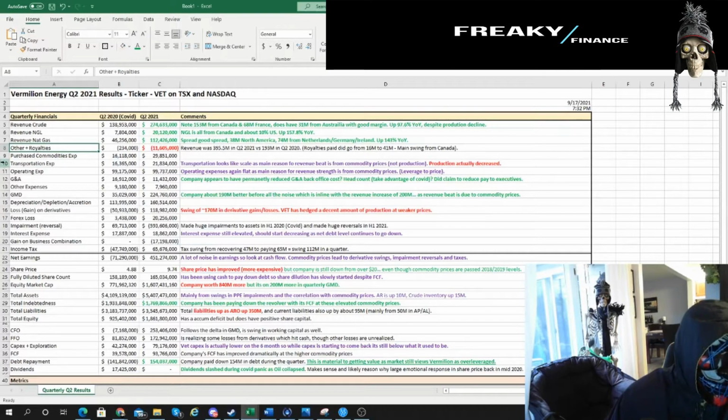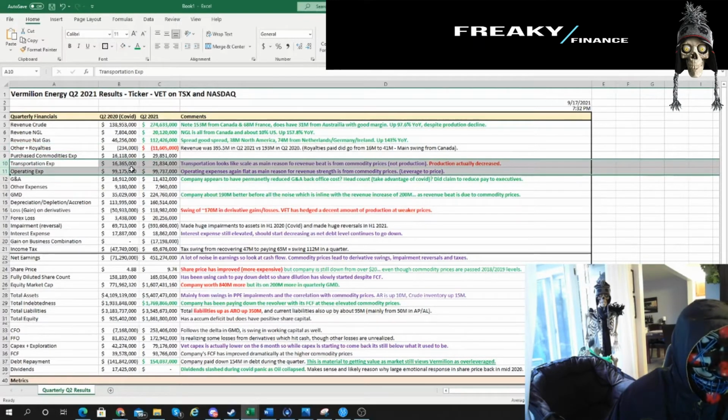Transportation, so this tells you the torque, these 2 lines right here. Even though revenue went from basically 200 million to 400 million, so it doubled basically, for the quarter you can see that transportation expense only went up 5 million, and then operating expenses actually stayed flat. It's even more skewed than normal because production actually decreased year over year for this company. But it still suggests the scale, right? You can literally generate twice the amount of revenue, but not have to dramatically increase your cost base, really, right?